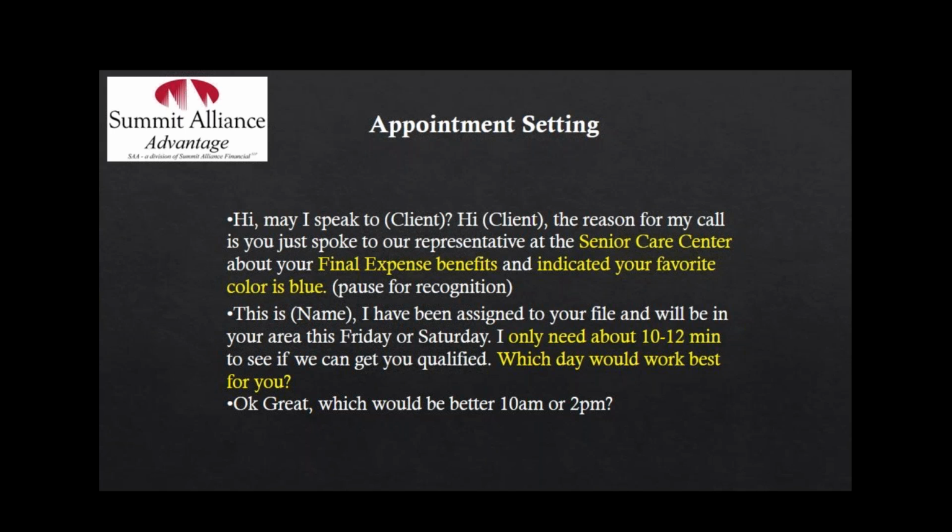Exactly. They've heard the telemarketer say, "Hi, Mrs. Smith, this is Jill at the Senior Care Center," right? So they've heard Senior Care Center. They've heard Final Expense Benefits, the new Final Expense Benefits program available in your area, right? We heard that on the call. They've heard that. What is your favorite color, right? We heard that. Now, the reason we get this out right away is because when you call someone, what's the first thing that people think when they see a number come on their phone that they don't recognize?